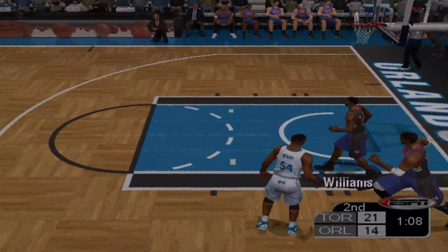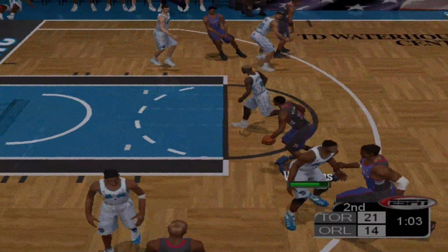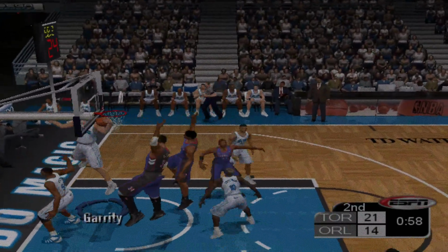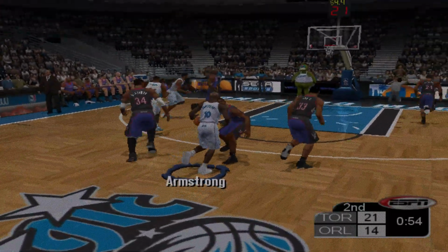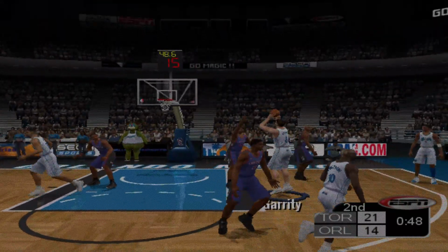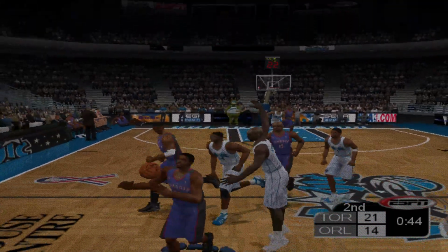Elijah with the inbound. Williams has the ball. He's shooting 50% from the floor. Hard. Williams takes the shot from about 16. Can't answer back. Tipped up but not in by Elijah. Armstrong with the rock. They're inside. Kicks it out. Pulls the trigger from the high post. Gets right iron. No good.